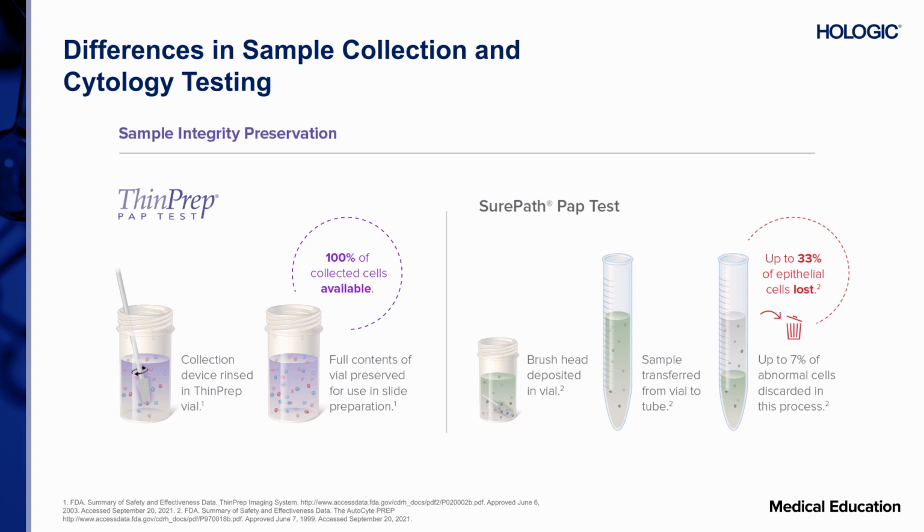Conversely, on the right, we're looking at SurePath. With SurePath, after the sample is collected into the vial, there is a transfer step to the tube, where up to 33% of epithelial cells can be lost. This means that up to 7% of abnormal cells can be discarded in this process, thus emphasizing the benefits of using the ThinPrep Pap test, that you can be confident that the cells that are collected will be well represented on the slide. These benefits can be further exemplified when we look at the slide.